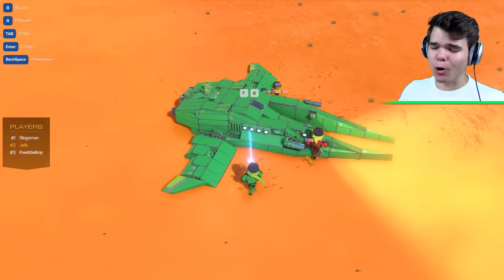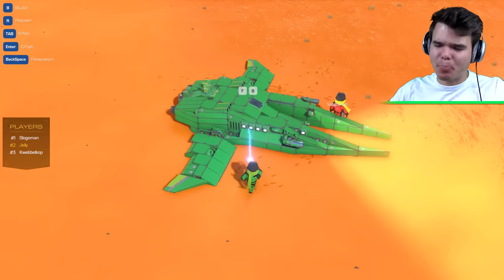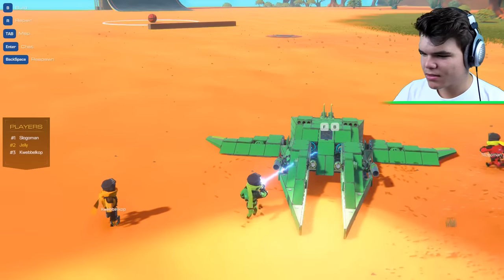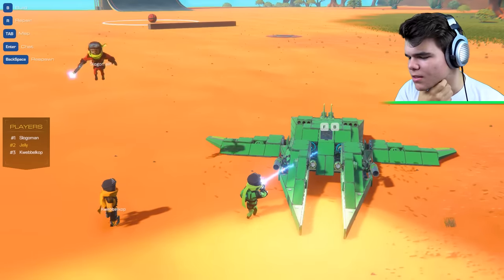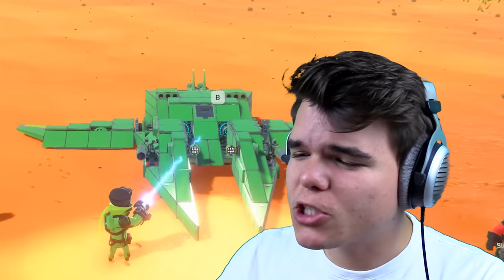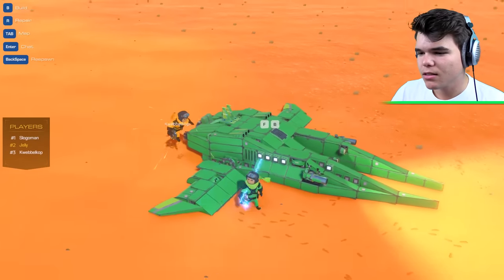Guys, can you stop roasting my design? If you compare it to Josh's freaking flying brick, this looks a lot better. Hey, can I say Josh's brick was a spaceship? It's spacecraft. Dude, I freaking went on Google Images for spacecraft, and this was literally one of the designs. Should we let him show us, Jordy?